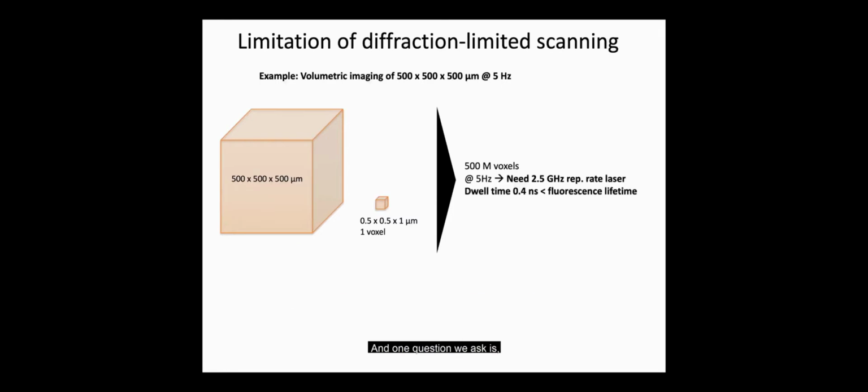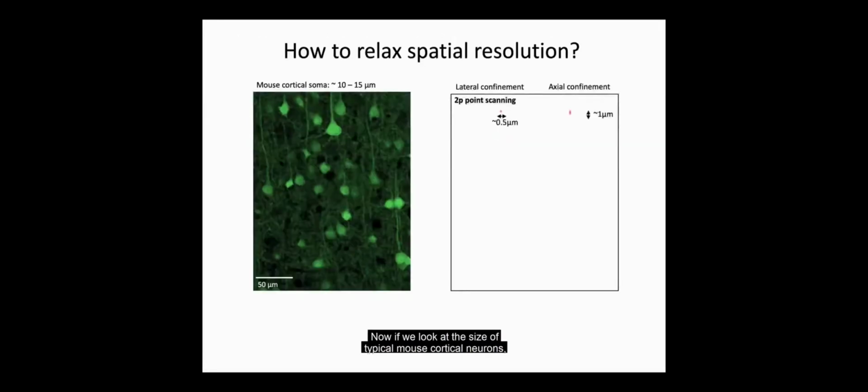One question we ask is, can we relax the spatial resolution without losing information? If we look at the size of typical mouse cortical neurons, which are about 10 to 15 micron in size, we find that the resolution of the diffraction limited excitation spot is perhaps unnecessarily high, at least when it comes to imaging neuronal cell bodies. So we can easily underfill the microscope objective and thereby create a larger excitation spot. But the problem is that if we do that, we lose all axial localization or sectioning capability of our tool. So we will not be able to distinguish neurons that are on top of or below each other.